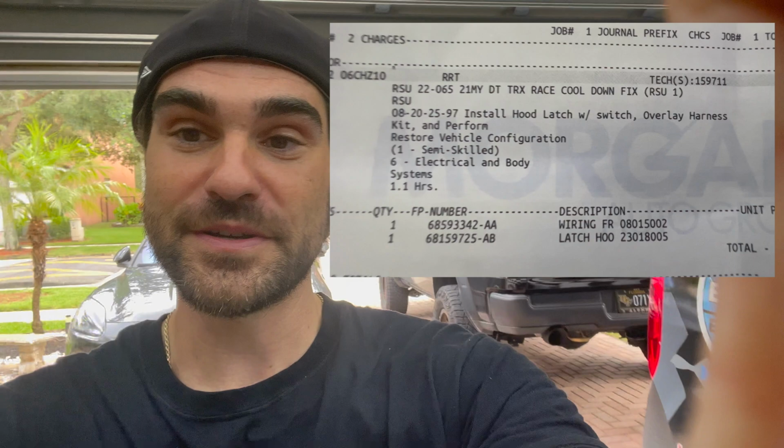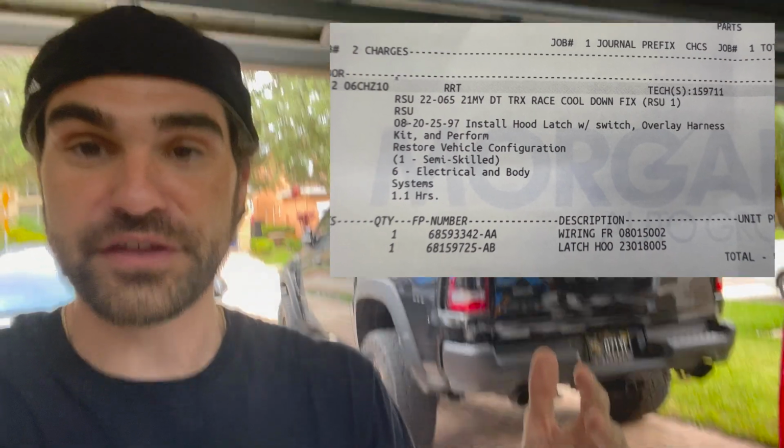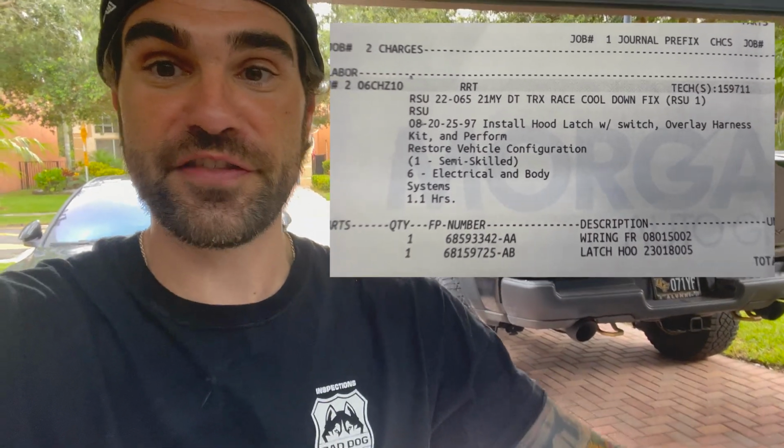So what they had to do essentially was wire in a complete whole new wiring harness and connect everything so it would alert the truck that the hood was open, so now you could go in and run this race feature. But yeah, if you have an early TRX, you definitely want to look into this because you're not getting the use of all your features. And if the day comes when you're at the track or you're running your car hard and you want to use that feature and for some reason it's not working, it could be because you don't have the correct wiring. So definitely, if you have a 2021 Ram TRX, hit up your local dealership, talk to service, and see if you need to go ahead and get this recall done.